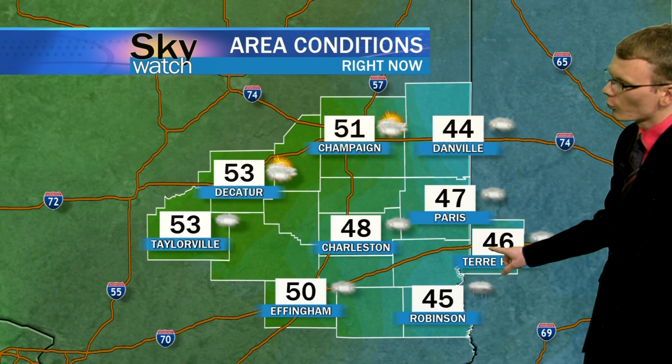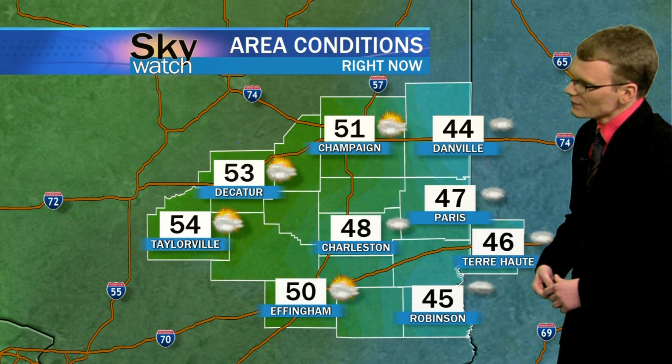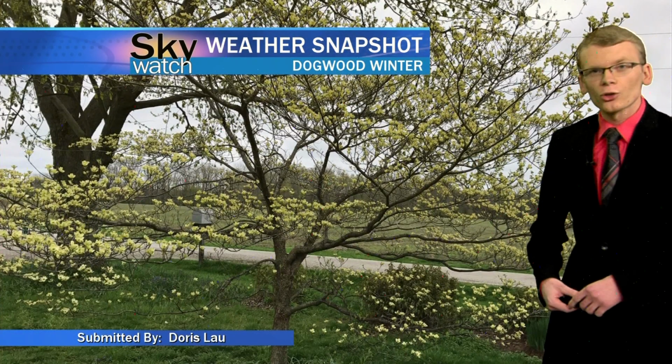45 right now in Robinson, 46 in Paris. We're at 47 in Paris, 48 here in Charleston. But where the sunshine is starting to come back, we are seeing those temperatures warm up just a little bit into the lower 50s in both Taylorville and Decatur.